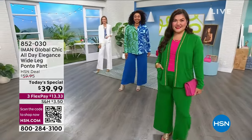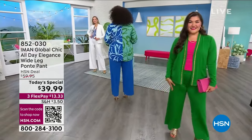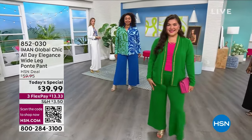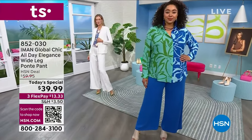It has been fun to offer you the It Pant of the Year. I cannot believe it's only $39.99. This has truly been the look all over Fashion Week. Every runway that you've seen looking at spring and summer fashions coming up, they're all doing the wide leg.